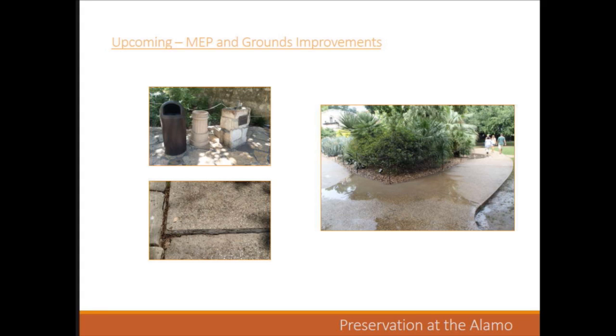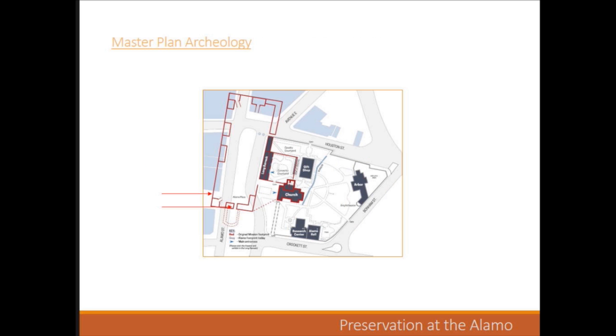And as I mentioned on the mechanical, electrical, and plumbing report slide, we're getting ready to address these problems as well as grounds problems in a combined project within the next year. The grounds problems include grading that directs water towards sidewalks and buildings, trip hazards, and mismatched site furniture.